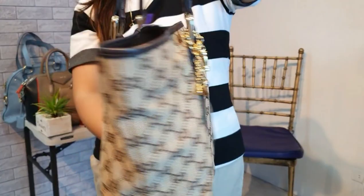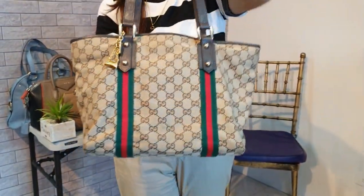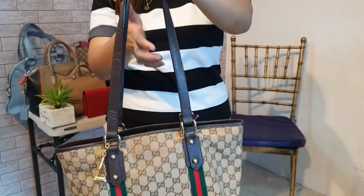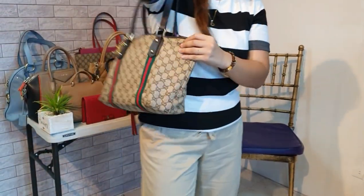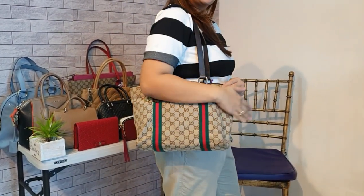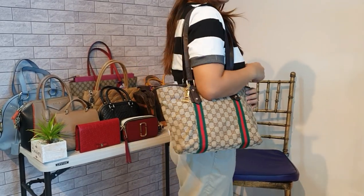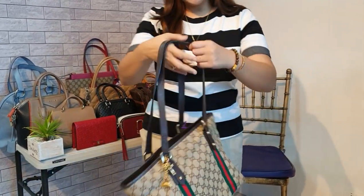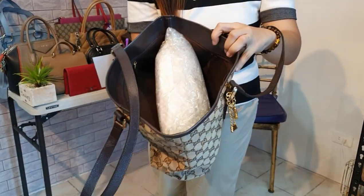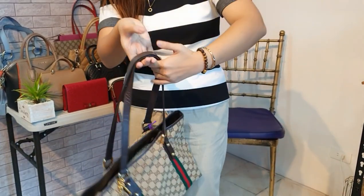But the body is still in great condition. There are no tastas or anything. Walang stain. Even the bottom part, malinis na malinis siya. Especially the handles, super intact pa. So, ayan siya pag sinuot. Diba? It falls perfectly here on your side of the body, and it's the perfect size. Marami pa rin kayong mailalagay, but it is not super bulky.